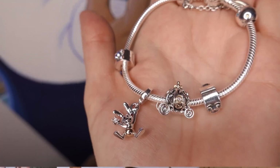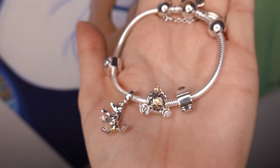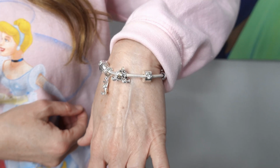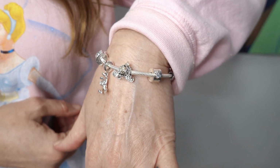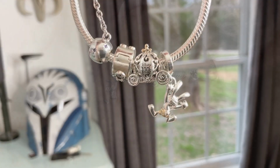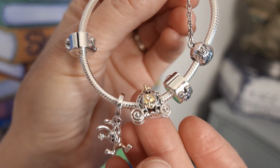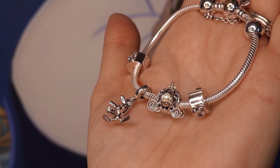And to kick it off, all right, number 2 is the Cinderella carriage. It is one of my favorites because I love Cinderella. The detail on this one is just outstanding. And plus on the back side of it, it's got a little cute nod to the 100th anniversary edition.